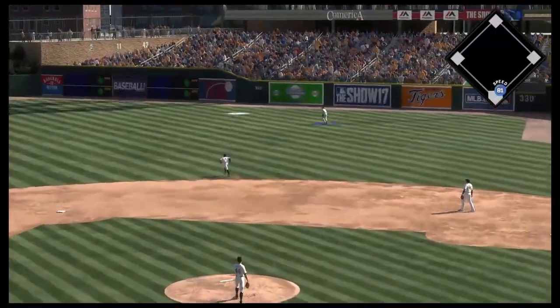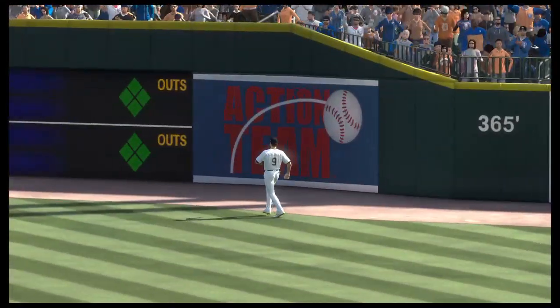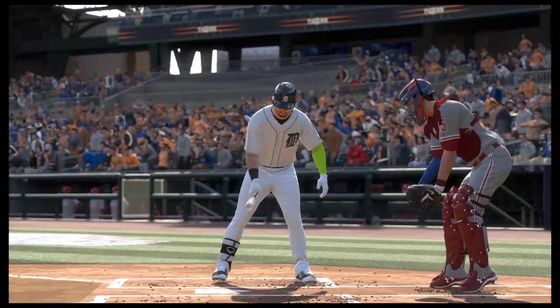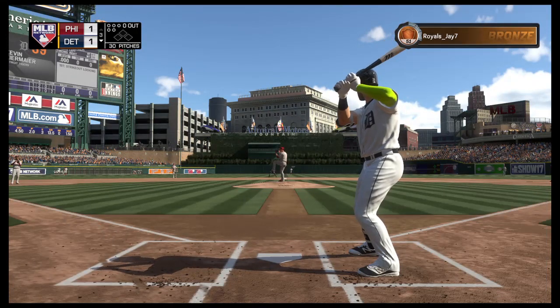Pulls this one into the air out into right field. Castellanos sprinting after it. He makes the catch. What a play. Striding in once again, Kevin Kiermaier, 0 for 1 here in the early going.